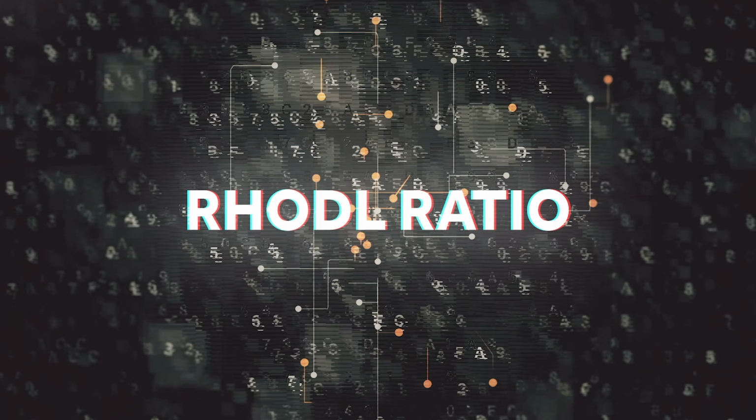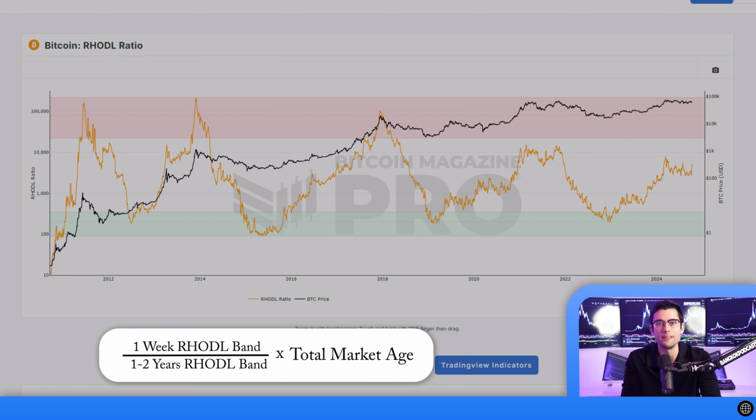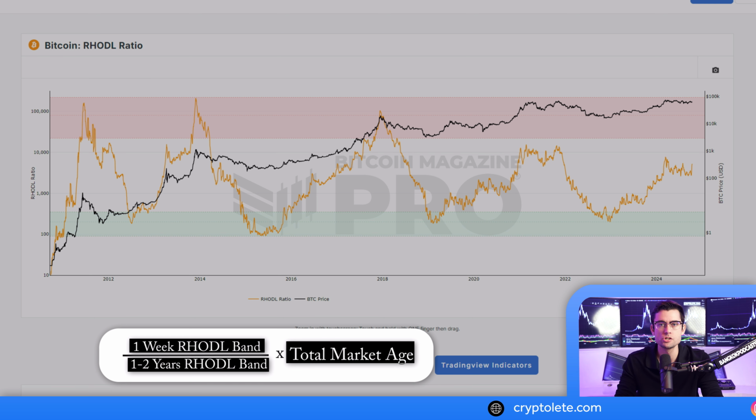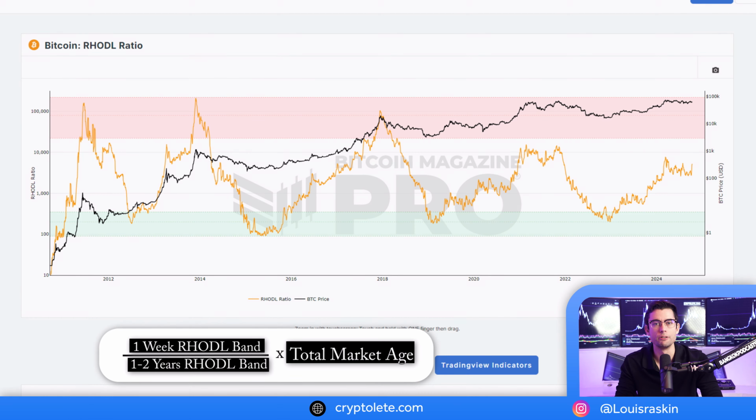Next, we have the RHODL ratio. This looks at Bitcoin that have been accumulated and haven't moved within the last week and the average prices at which they were bought. It compares that with the average price of all the Bitcoin that were bought between 1 and 2 years ago and haven't moved since. It then multiplies this by the total market age, because as Bitcoin exists for longer, there will be more people holding for a longer period of time, and this just helps to standardize the true value for the ratio. Essentially, this shows the relationship between new investors and old investors.